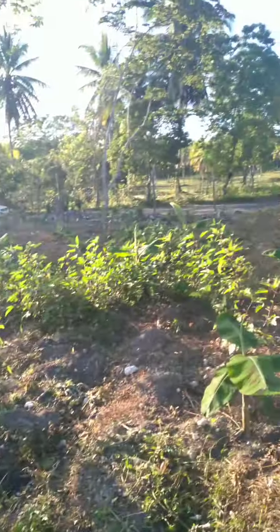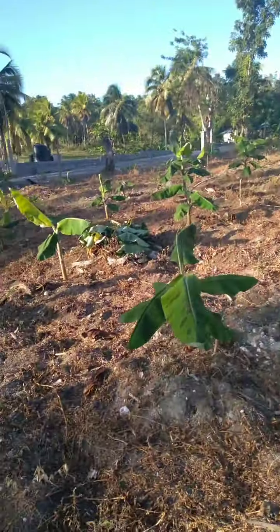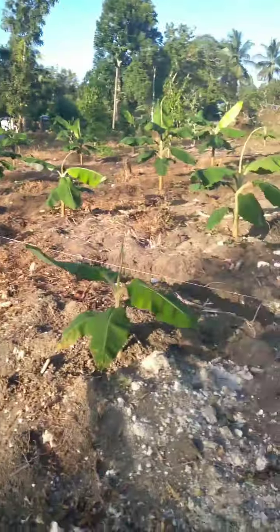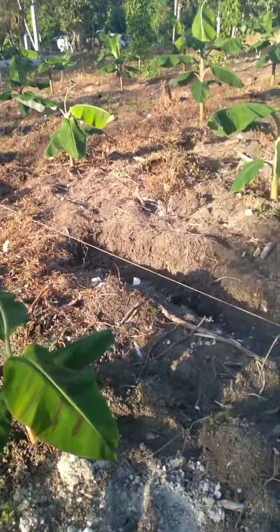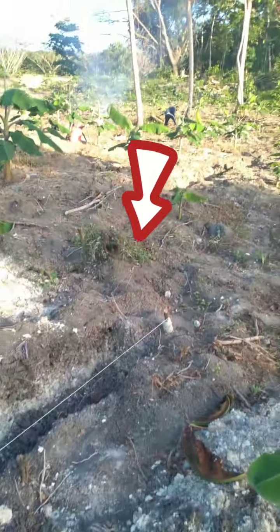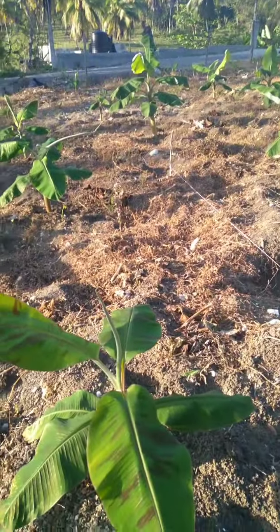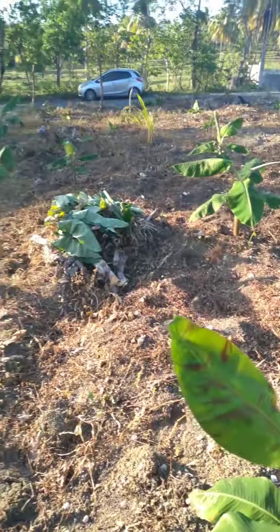So what's left in this area now, we need to dig some trenches, guys. We need to dig some more trenches. So this is one of the trenches. My uncle was digging it, so I guess I gotta finish it, guys. So this is one of the trenches that is being dug over by phase 2.